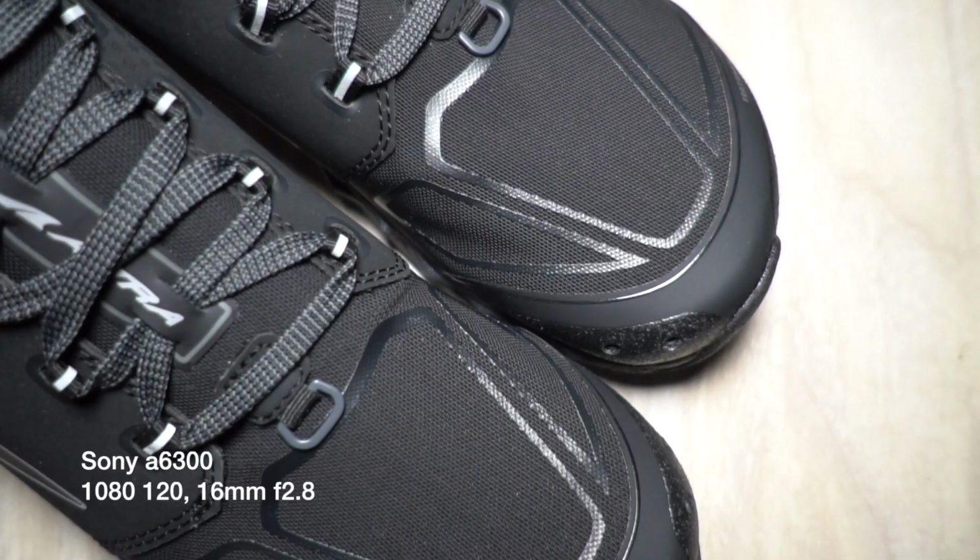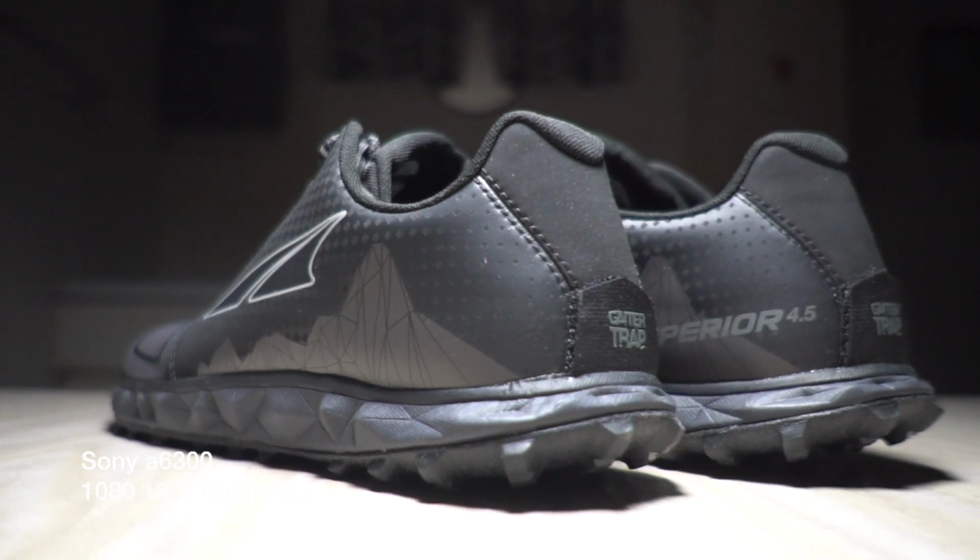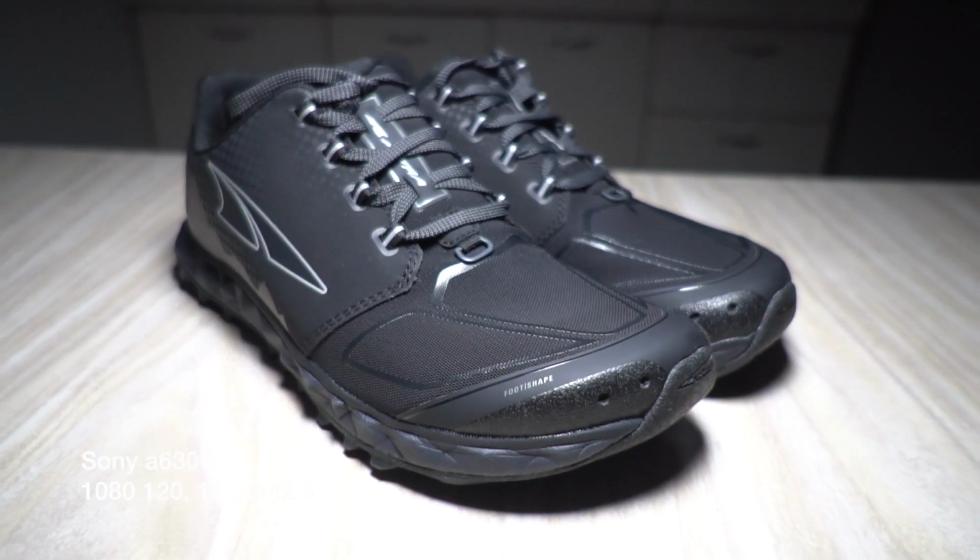And it also gave me 1080 footage at 120 frames per second, which I thought was really useful for shooting B-roll of all the shoes. That way I shoot it, I move my camera around, a lot of it's handheld or on little mini roller skates / sliders, and then I slow it down to make it a little bit smoother. And so that was working out really well. I loved having both of those features available to me as a camera.